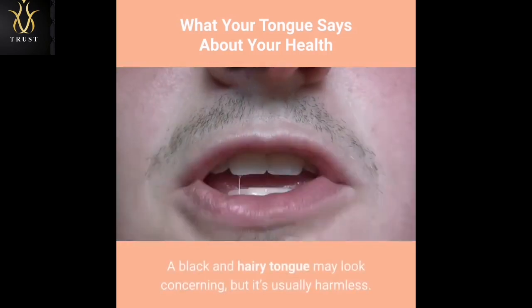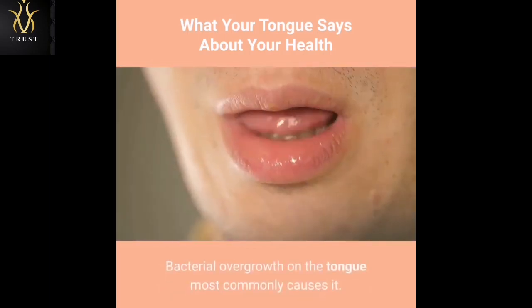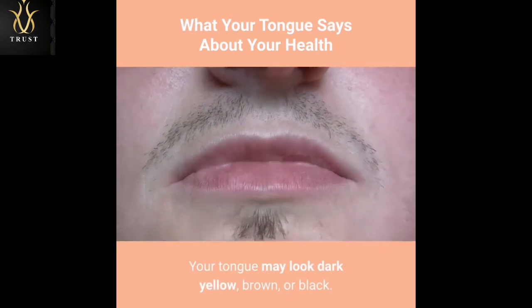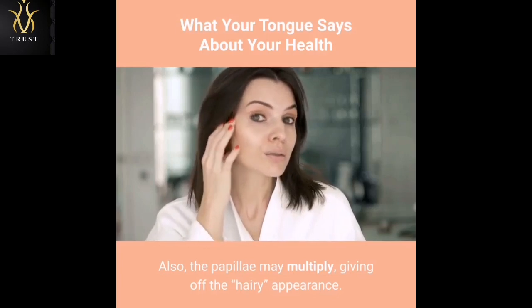Black and hairy tongue. A black and hairy tongue may look concerning, but it's usually harmless. Bacterial overgrowth on the tongue most commonly causes it. Your tongue may look dark yellow, brown, or black. Also, the papillae may multiply, giving off the hairy appearance.